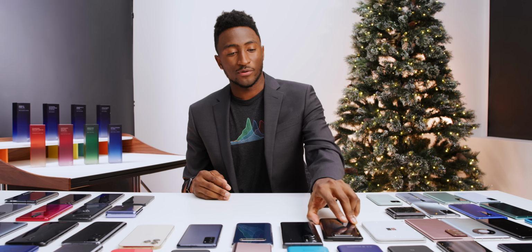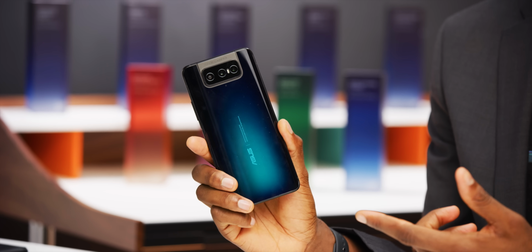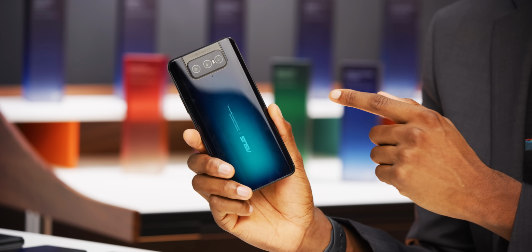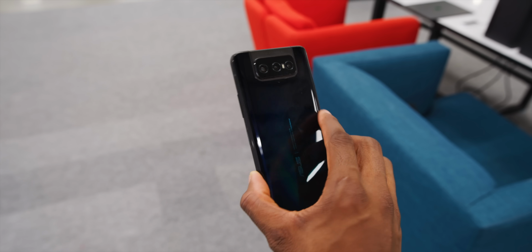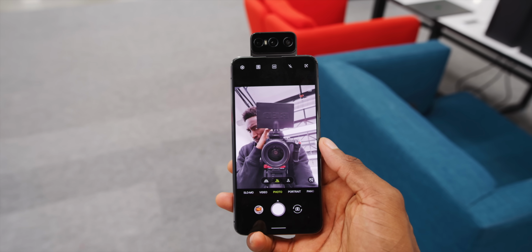And I want to give a shout out to the blind smartphone camera test winner for 2020, which was the Asus Zenfone 7 Pro. If you watched that video, it was a bit of a surprise winner, but not so surprise. It's got a new triple camera system on the back that just so happens to swivel over and become, I think, the best selfie camera system in any phone.